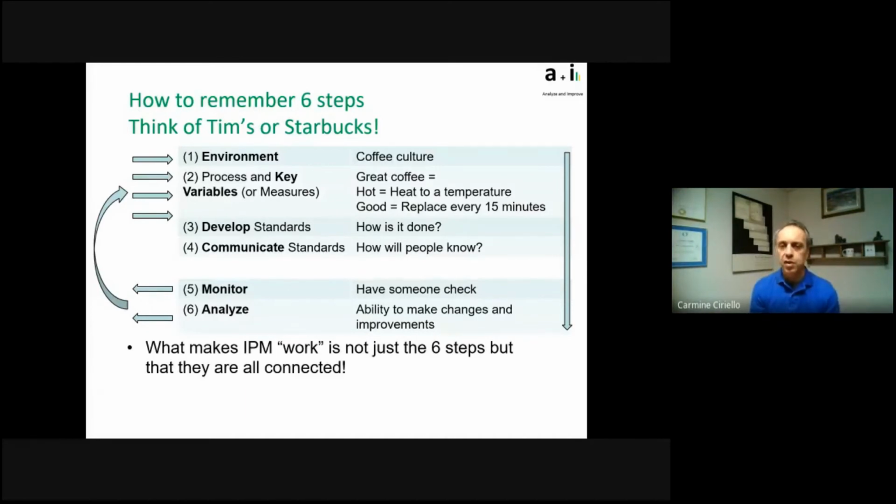So the environment could be the coffee culture of stepping into a Starbucks, for instance. The key variables or inputs, well, what defines a great cup of coffee? It might have to do with temperature. It may also have to do with the frequency that a fresh batch is made. You need to develop the standards.